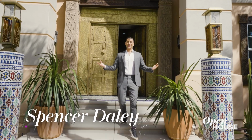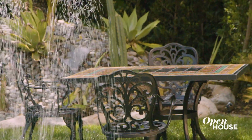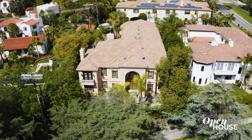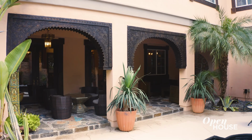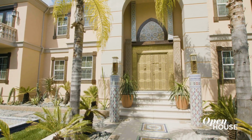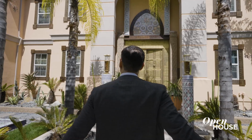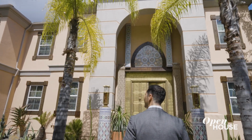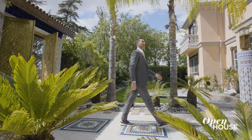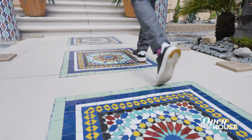Welcome to Marrakesh. Well, kind of. We're actually sitting in the heart of Los Feliz, neighboring the entertainment capital of the world, Hollywood. Behind me is the Moroccan kasbah, which is owned by Sue Wong, a legendary, iconic fashion designer in Hollywood. Sue has taken her eye for design and moved it into the real estate industry. Let's step into Morocco and see it for ourselves.